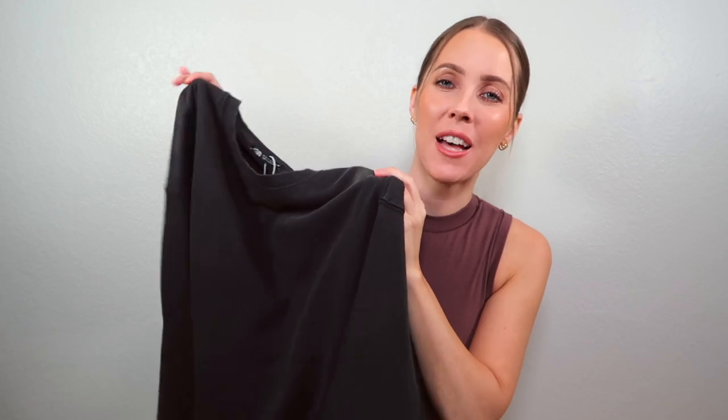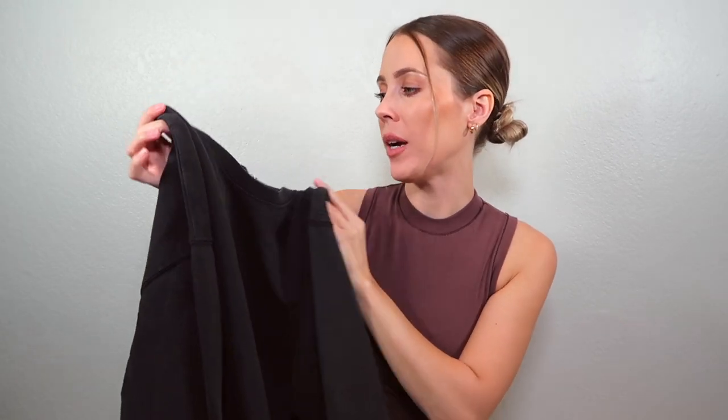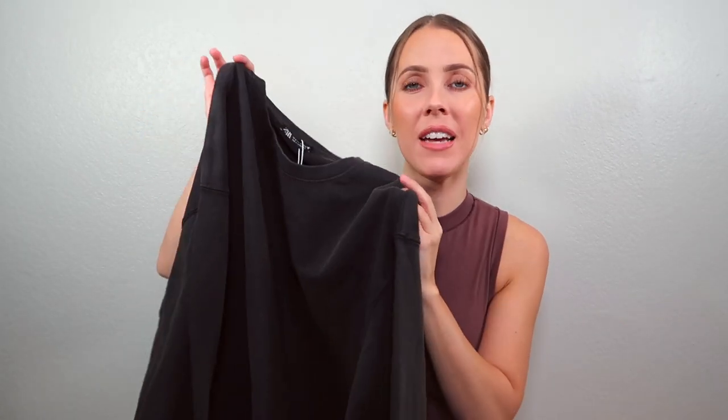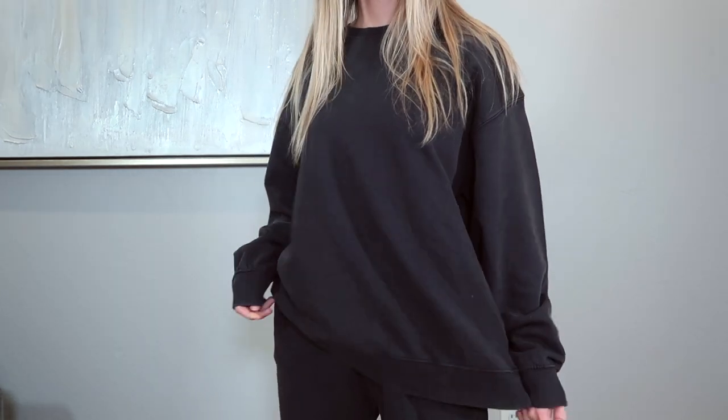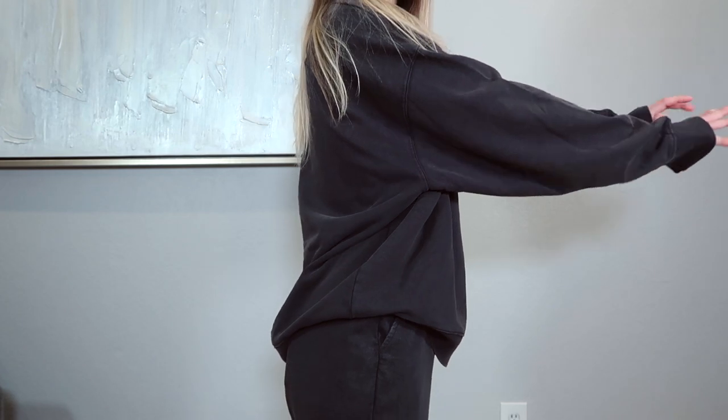Okay, you guys, I found a sweatshirt that I am so in love with. It is this washed black color. It kind of gives off a deep charcoal vibe to it. I got this in a size small. It was $35.90. But you guys, what I love about this is I feel like this is a really great dupe for the Aritzia oversized crew neck sweatshirt.